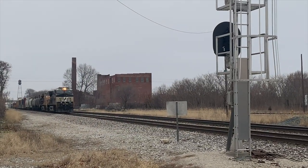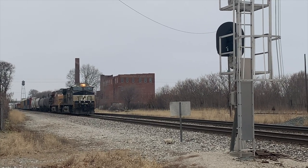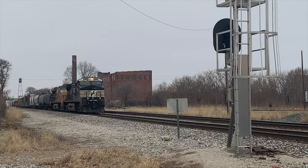This is Decatur, Illinois. NS with, looks like, a Union Pacific trailing.